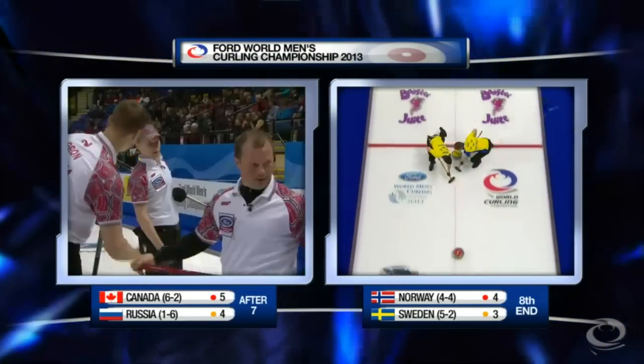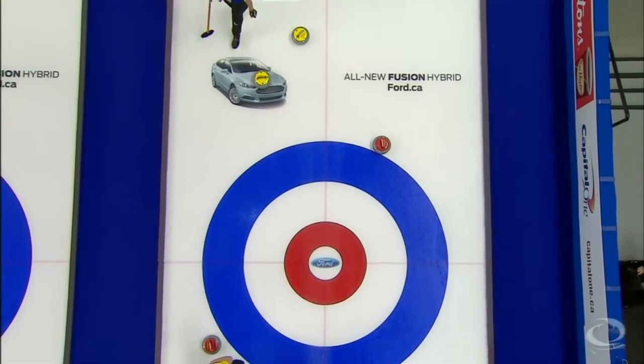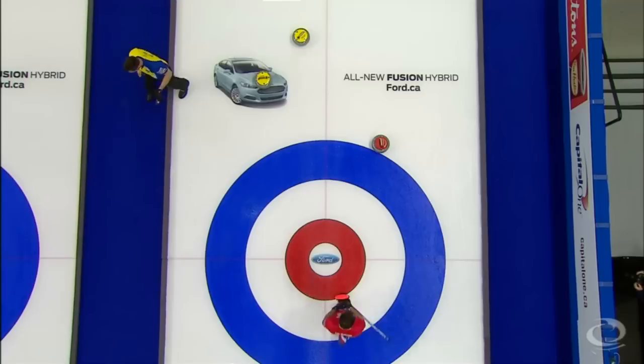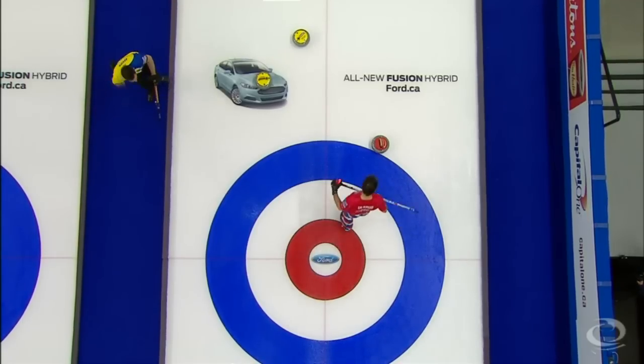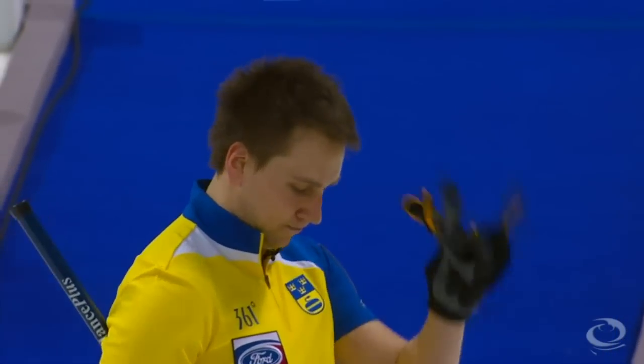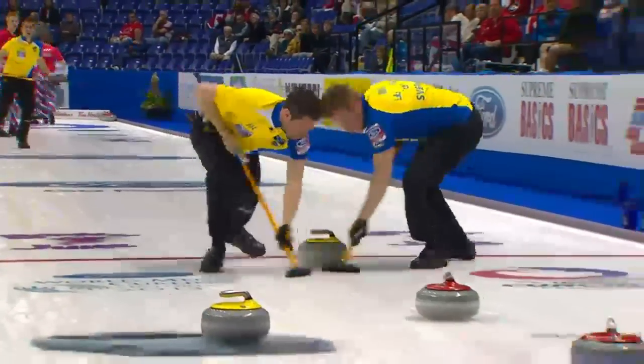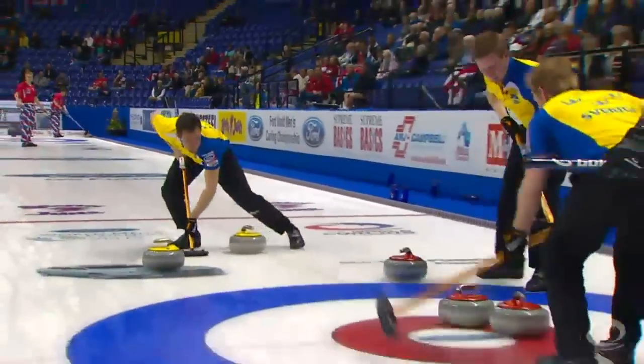3 ends remaining against Brad Jacobs and Team Canada. As the run back goes, an unfortunate break actually leaves that one just as a biter, top part of the house. Frederick Lindberg has to be happy. Yeah, not really an easy one. Good shot. Really good shot.